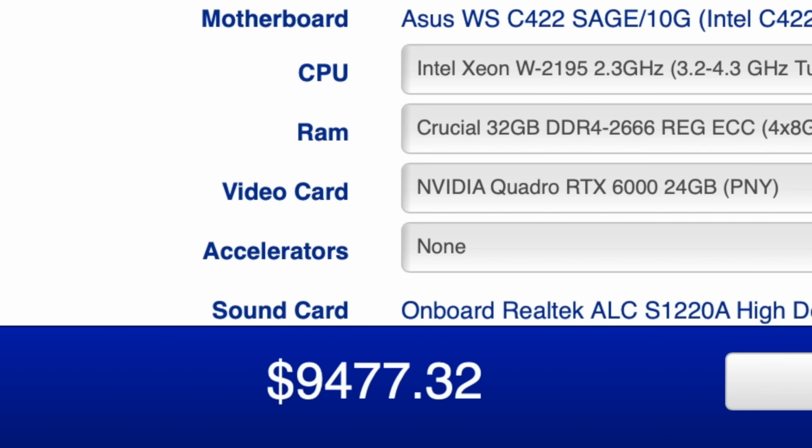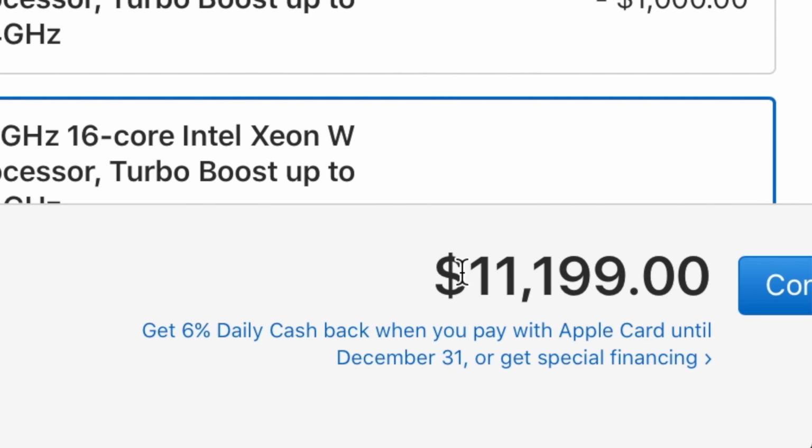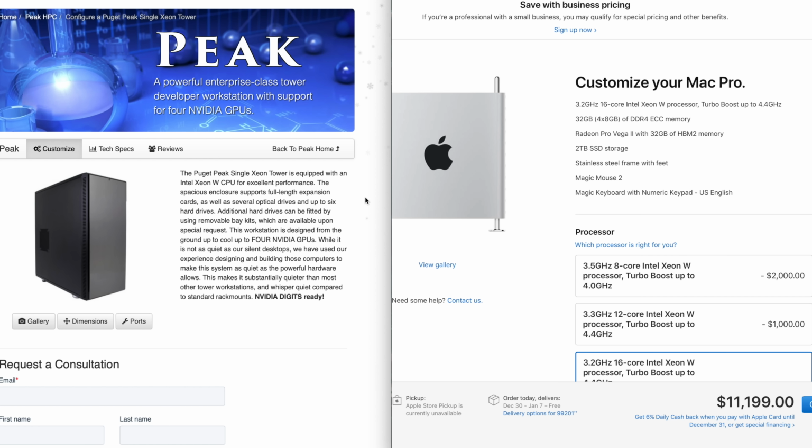And that brings us to a total price of $9,477 compared to $11,199 for the Mac Pro. So in this comparison, it actually makes sense to buy the Puget. This is actually not that bad of a deal, but you are getting a processor that is 2 years old compared to the brand new one on the Mac Pro.